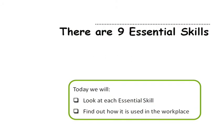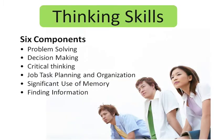There are 9 essential skills, and what I'd like to do is tell you about each one and find out how it's used in the workplace. So, the first one I want to talk about are thinking skills. And there's a group of skills that we put under thinking, and we've divided it into 6, and I'll list them. Problem solving, decision making, critical thinking, job task planning and organization, significant use of memory, and finding information. So all of those 6 help us in our everyday life, in our work life, and our academic life.